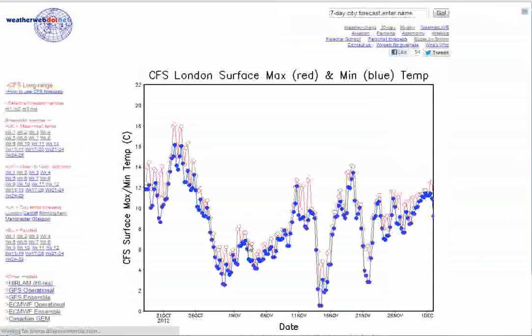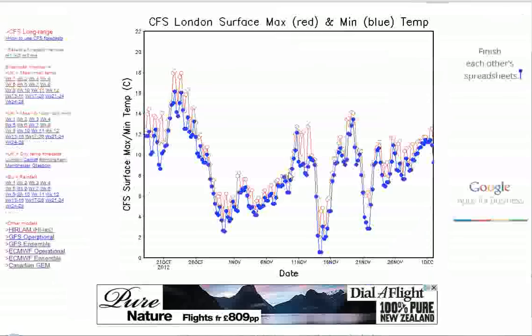So yesterday this slope was actually taking us all the way down here till around the 21st, 22nd. Now we've got this slight recovery taking place, but certainly it's interesting that CFS is backing up this idea of cooler weather on the way. And interesting to pick up on where the North Atlantic Oscillation and the Arctic Oscillation take us with this.